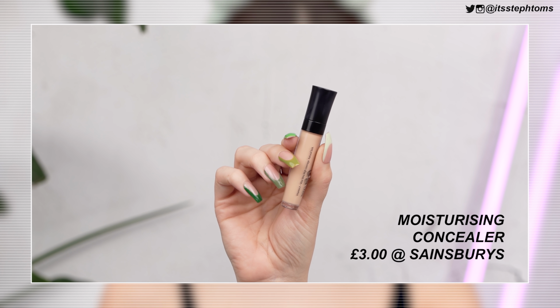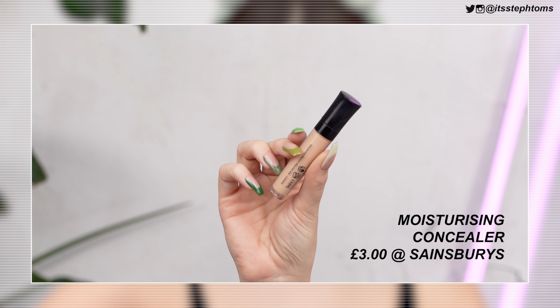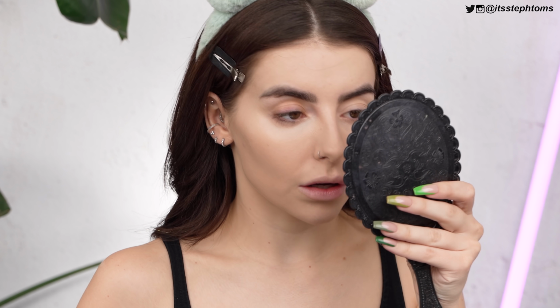Nothing at all! So now I'm gonna go in with the moisturizing concealer, and this says it has vitamin E and aloe vera, high coverage, natural look. Those words are exactly what I want to hear. So I'm going to go in with the lighter one. I mean, it might be too light. It's a very thin consistency. I think I prefer the other one.